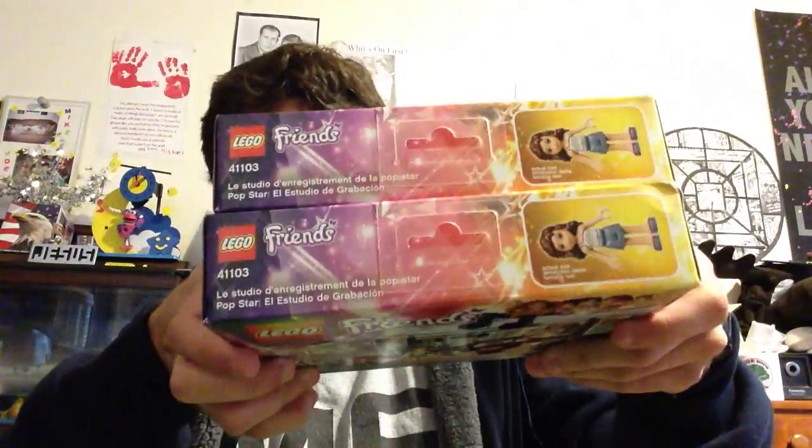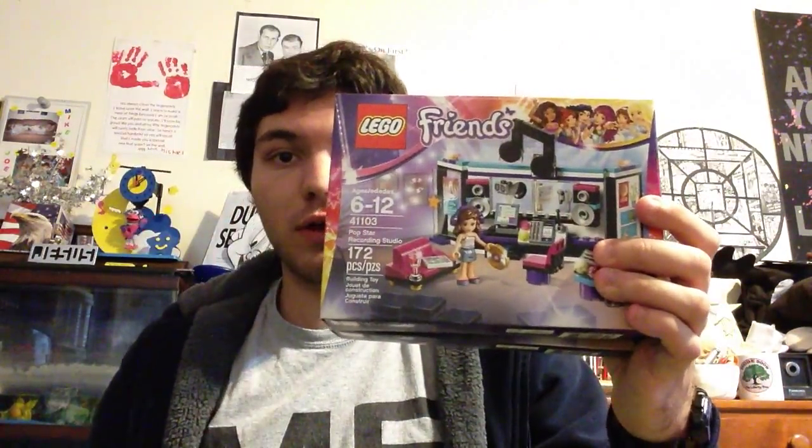So, next up, this is another haul from ToysRUs, 2 copies of the LEGO Friends Popstar Recording Studio. I have not reviewed this one as of recording this haul, so I will review it sometime afterward, and the second copy will also go to BrickLink. So, that should be cool.